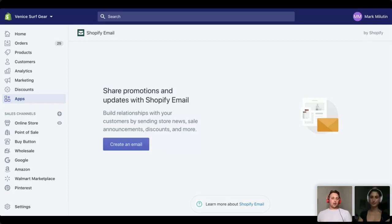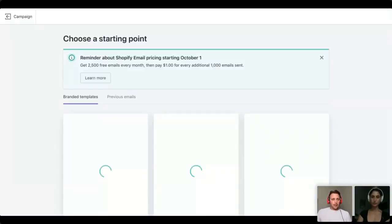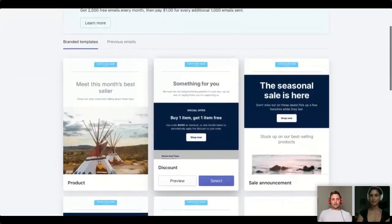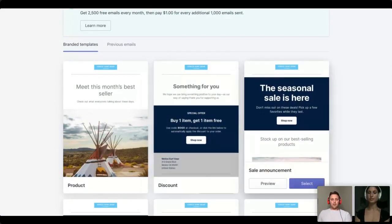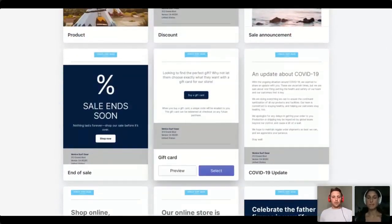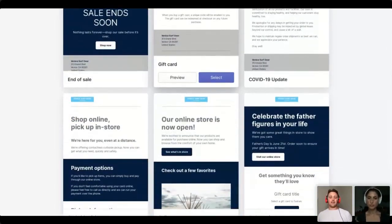holiday email. Once you log in, it's really easy. You download the Shopify Email app directly in the App Store. Once you have downloaded it, you log in and go into create email. Once you're in here, there are several branded templates available. You can see here, it's really cool. They pull information and it makes it super easy. Shopify has been adding different templates to get ready for the holiday season. So this is a great place, like we said, never starting with a blank canvas. This is a great place to get inspired, use one of these templates, and then make it your own.